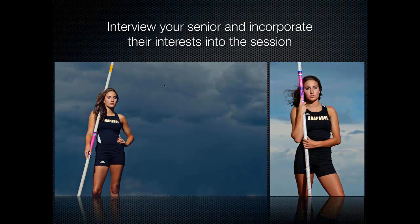Here's Catherine, who was one of our senior model reps. She was in track and swimming. There was actually a baseball game going on behind her, so we kind of put her up at an elevated place on the bleachers and just kind of photographed 3/4 up and get nothing but clouds in the sky.